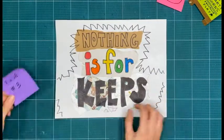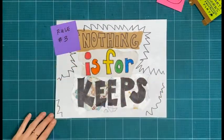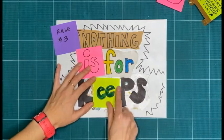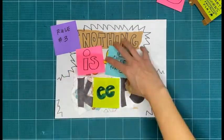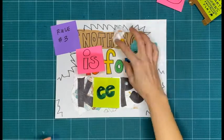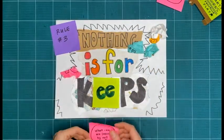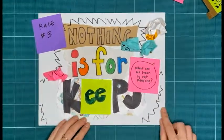Try to do things you've never tried before and ask yourself, what will happen if I... Rule number three is nothing is for keeps. Everything we make together is a test, or a draft, or creative playtime. We're just trying things out. What can you make or try today and then take apart or recycle? What can we learn by making and not keeping?